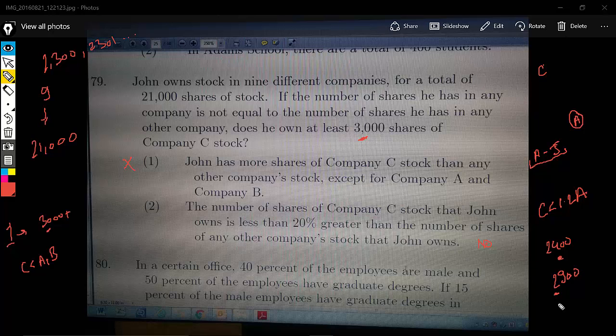But if the other highest number happens to be not 2,400, but something like, let's say, 2,700, then C can go up to 3,200 plus. So in this case you will get yes as an answer. In the other case you will get no as an answer. Yes and no both are possible, therefore statement 2 is also not sufficient.